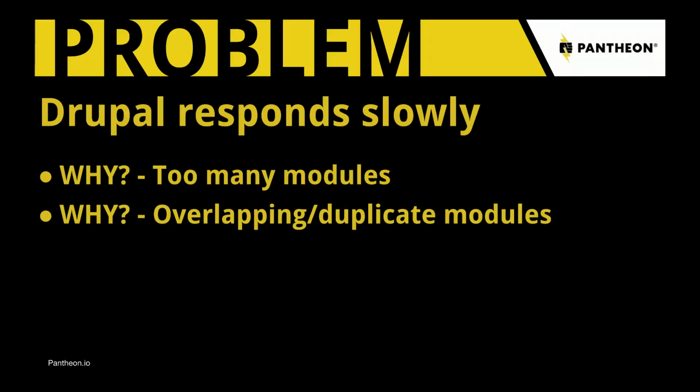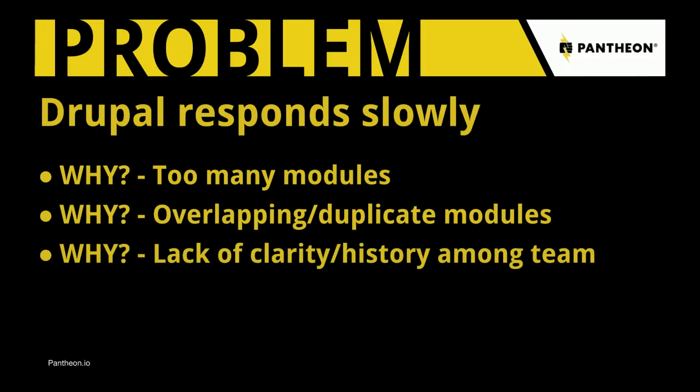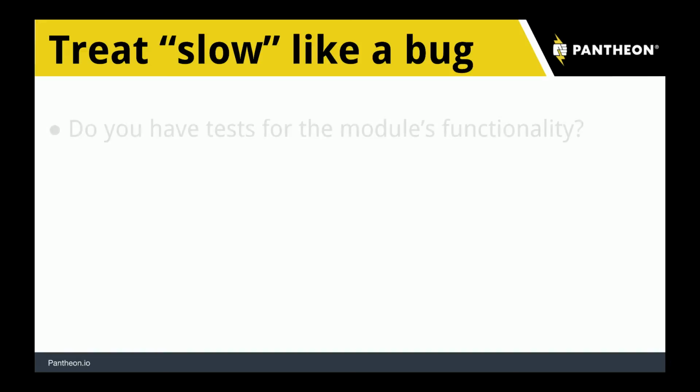You can pick and choose between them, but if both are in place on a site, that's an indication that the team isn't talking with one another. And if your team isn't talking with each other, you're going to find slowness all over the site. The number of modules is just a leading indicator of poor communication in some cases. So there may be just a lack of clarity and history among the team.